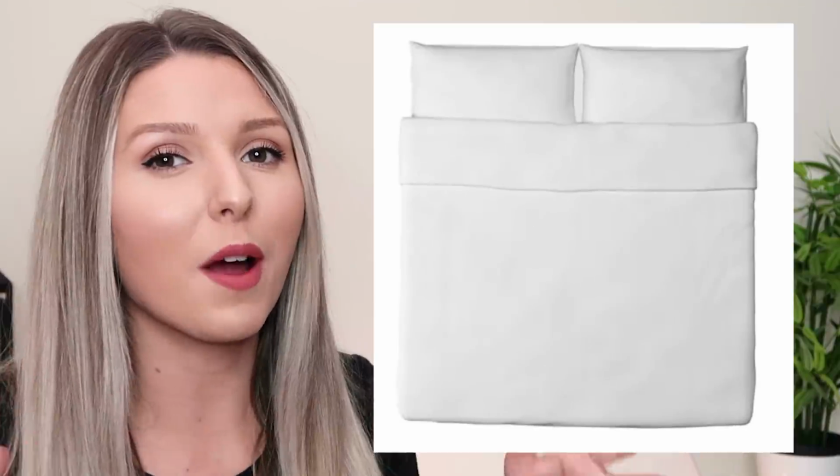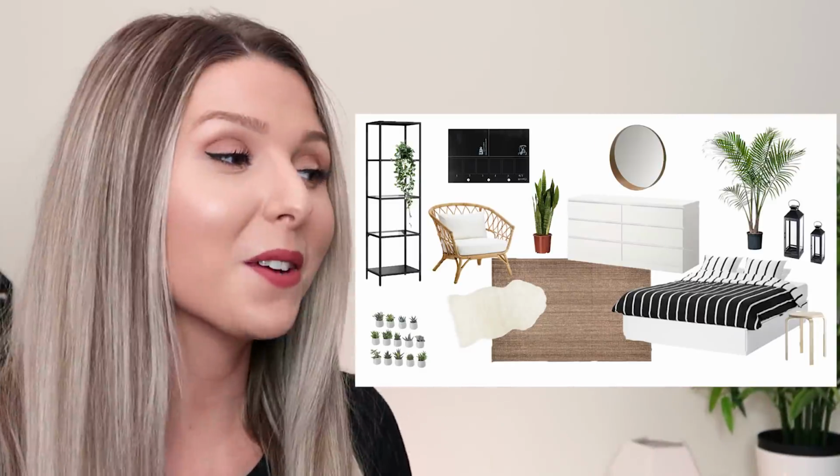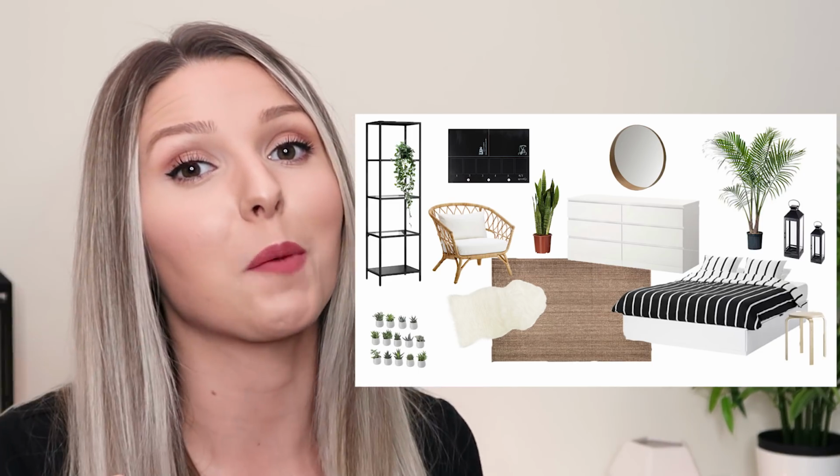I'm also thinking all white fluffy duvet. This is just the duvet that came on the bed in the photo, but I'm thinking if you have a very thick plush duvet, you can get them from IKEA as well. I've linked that in your shopping list as well.